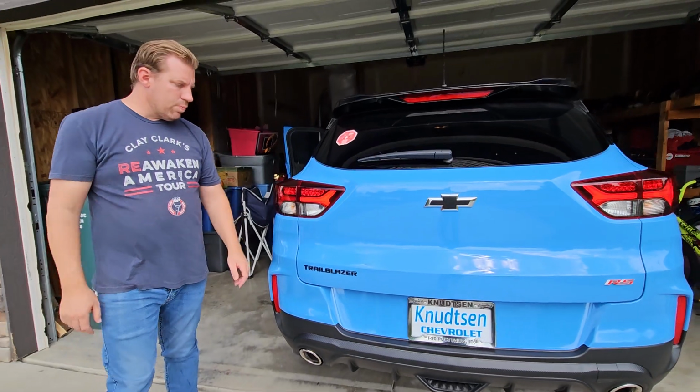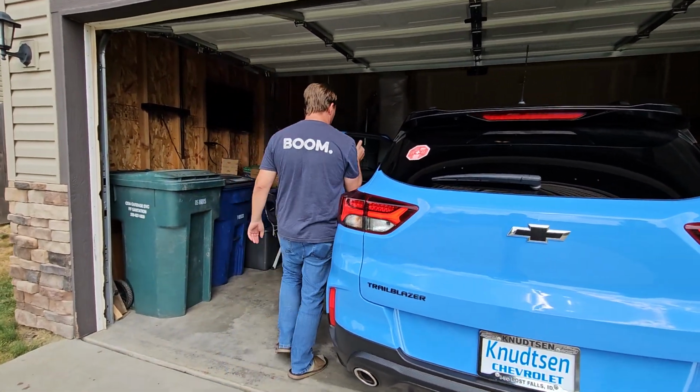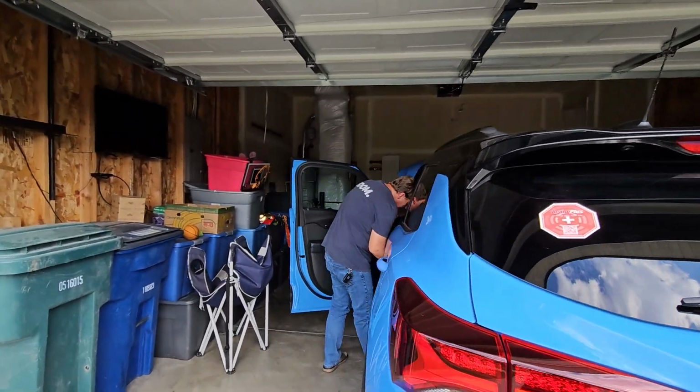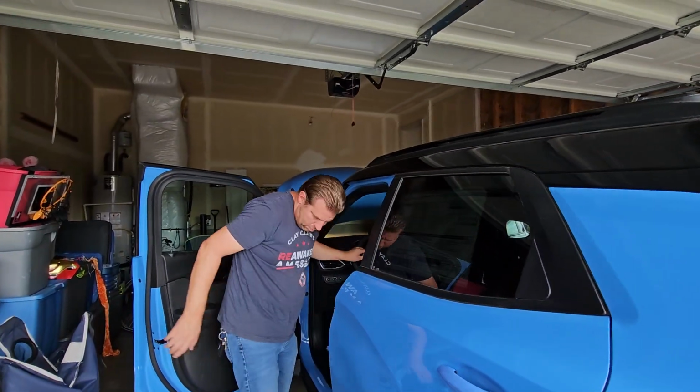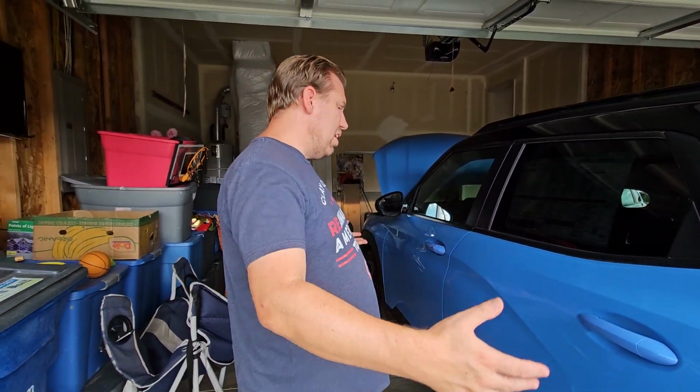Oh, there you go. Well, let me give my final thoughts on this Chevy Trailblazer real quick. Final thoughts on the Trailblazer. For the money, I mean, $30,000 for a basic front-wheel drive vehicle is actually a pretty good deal.